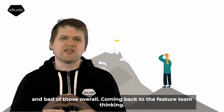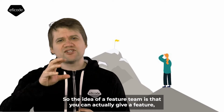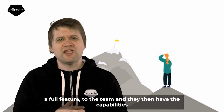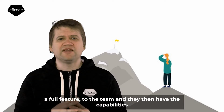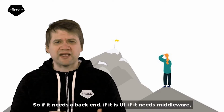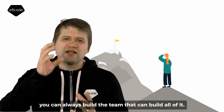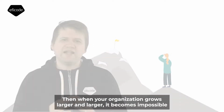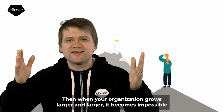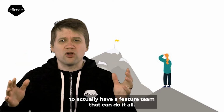Coming back to the feature team thinking. The idea of a feature team is that you can give a full feature to the team, and they have the capabilities to build it from beginning to end. So if it needs backend, UI, or middleware, the team can build all of it. Then when your organization goes larger and larger, it becomes impossible to have a feature team that can do it all.